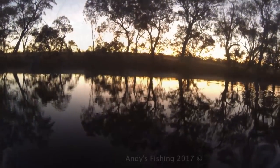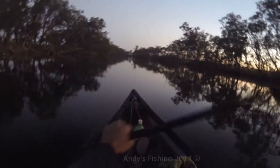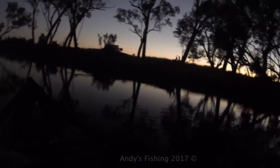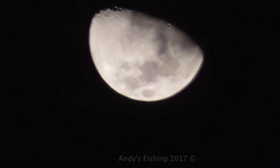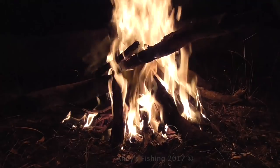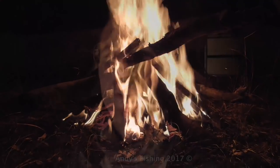Well, that's fishing for the day. Let's go back to the car and make a nice little fire and enjoy the evening. And then we'll have a nice fish tomorrow. Oh, there we go, back at camp. Nice little fire going. It's gonna burn down. I'll cook on some coals, but beautiful evening. I'll get away from the fire a little bit and you should be able to hear the crickets.